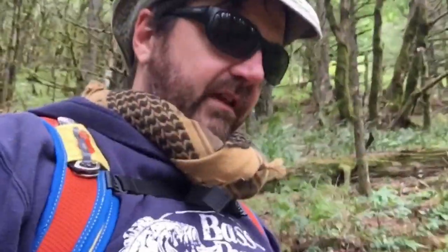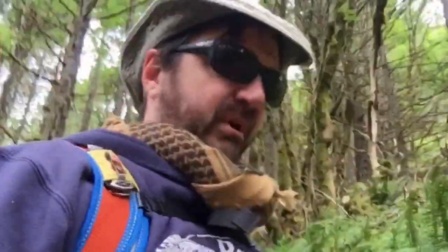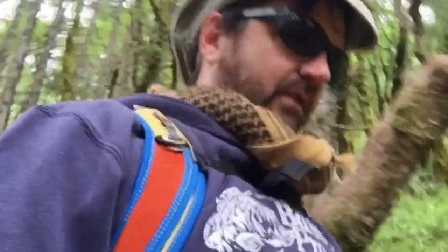But we climbed up in the trees behind that to actually get to the tallest part of the mountain, so that we can say we've actually summited it. But we didn't climb in a tree, we just went around it. But now we're going down, hitting the descent phase.